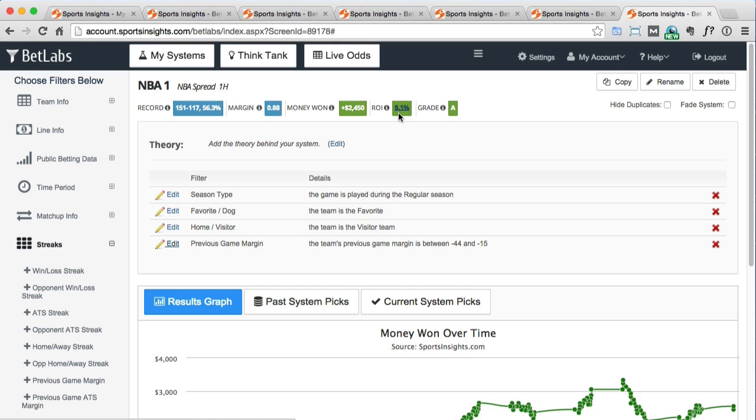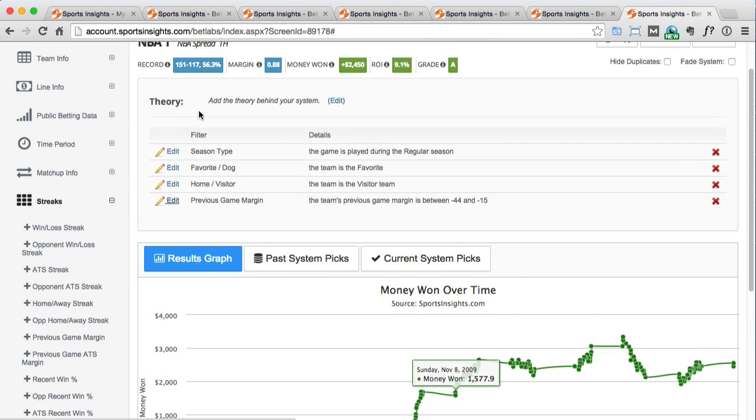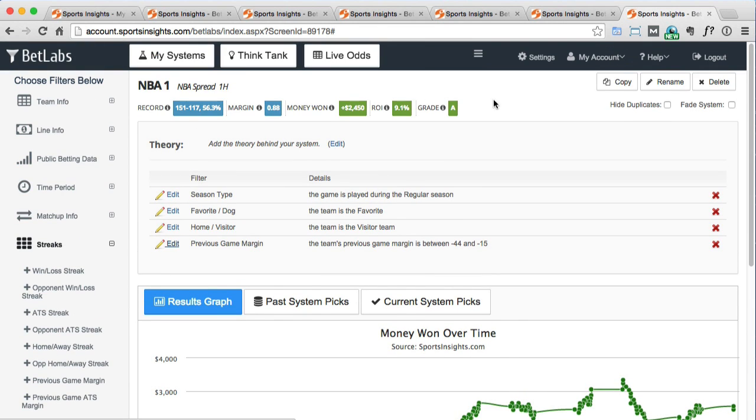a 9.1% ROI. So betting on a road favorite coming off a loss of 15 points or more seems to be a good bet in the first half. So that's a pretty good first half system.